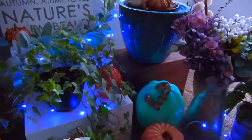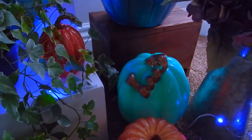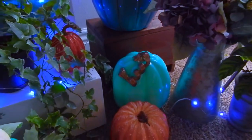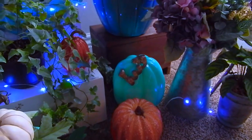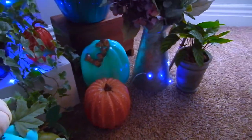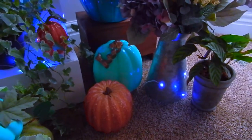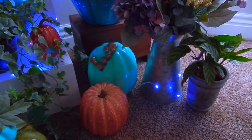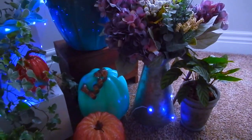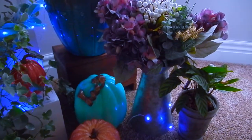And then I have this really gorgeous pumpkin, sort of a turquoisey color, that I'm pretty sure I purchased at TJ Maxx at the Home Goods store. And then this pumpkin, this orange one here, I purchased at Walmart, which actually have some very good prices on their pumpkins. And then here I have a galvanized pitcher that I bought at the end of the summer at Hobby Lobby. It was actually one of those items that was marked down 80%.